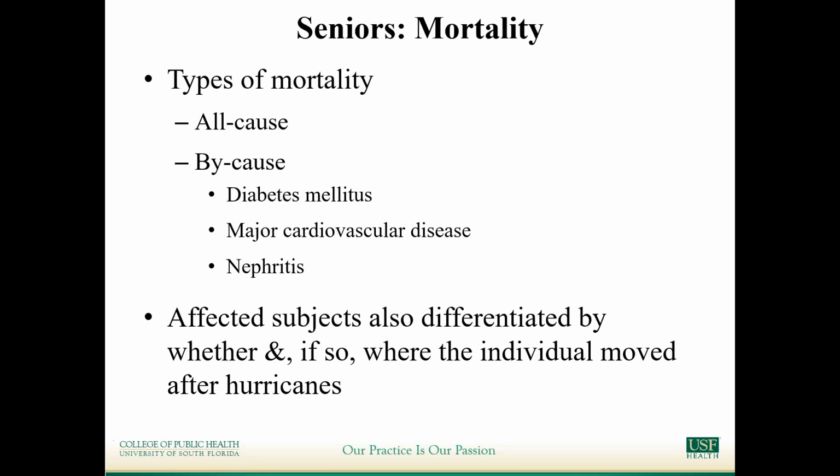Another aspect of the analysis that we thought was important was to look at not only whether the subjects lived in an affected area at the time of the storm, but also to see whether there were any differences for subjects who were in the affected areas but then moved after the storm. So there's a big area of research in disaster analyses that tries to look at, well, what's the effects of moving after storms? And with this long time period, we thought this was a good opportunity to try to see if there's any differences among individuals who moved after the storm versus those who did not move.